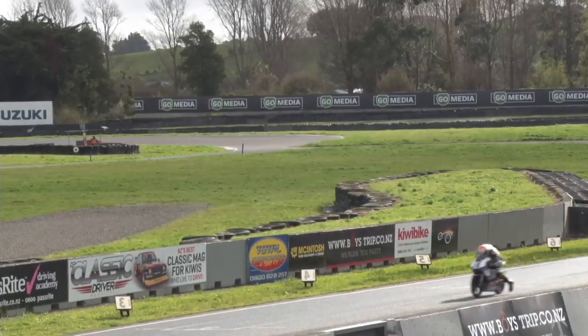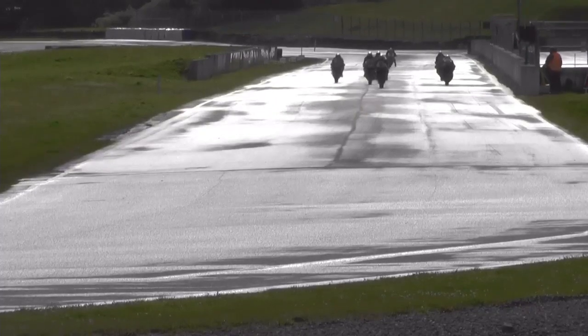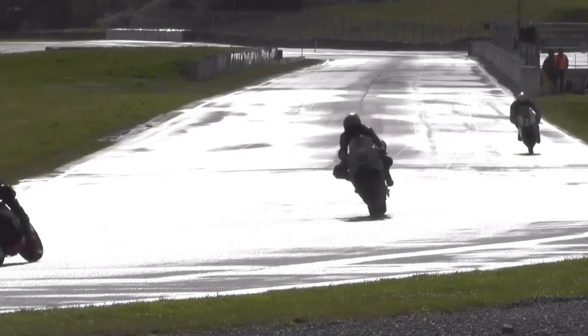Good start for all the riders. 2 strokes obviously bogging down at the back. And they're into the first corner. Is it Chris Beams in front?